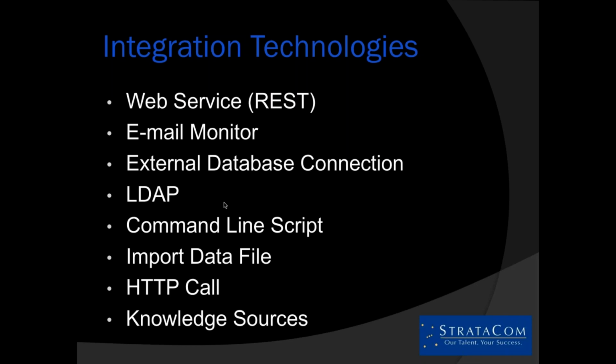Importing data files, so placing a file in a particular location, bringing that data in through a number of mechanisms that we'll review when we get to that.